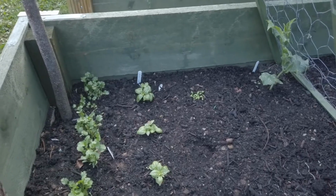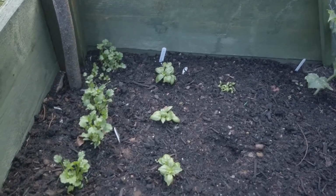I'm also planting the little herbs that I'm growing on the windowsill, so I should end up with a nice succession of dill, basil, and maybe even some parsley. I'm quite pleased with that, actually.